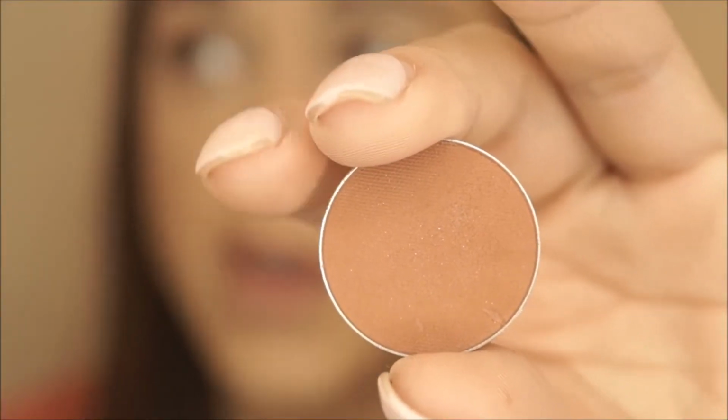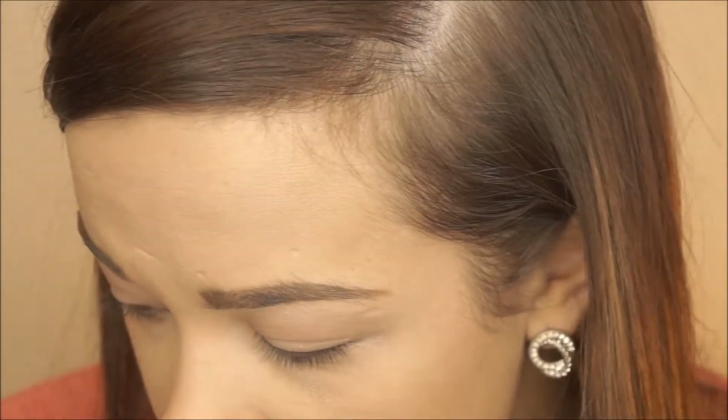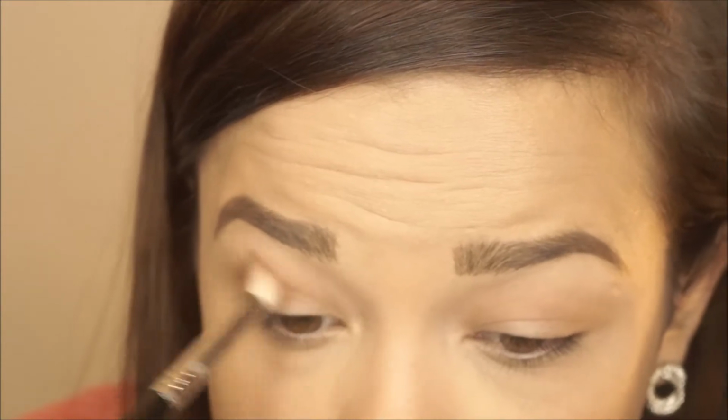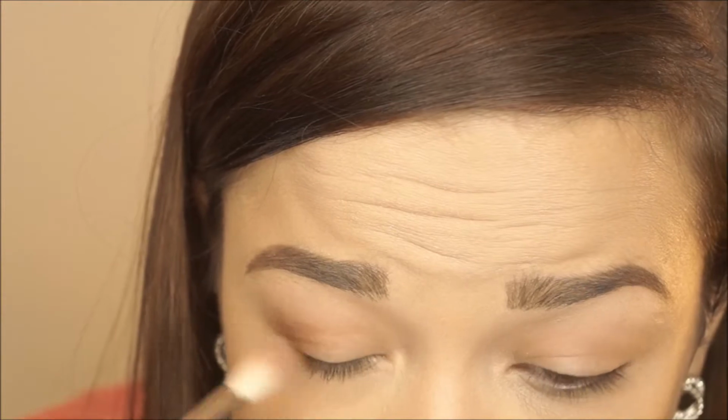Then I'm going to go in with Cocoa Bear from Makeup Geek and an E35 from Sigma. And I'm just going to kind of do the same thing, just buff it in the lower crease area, in the outer corner.